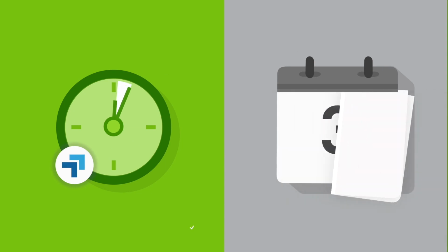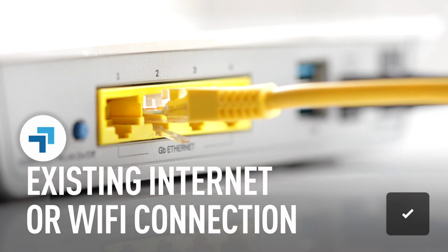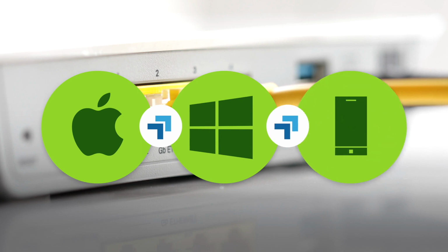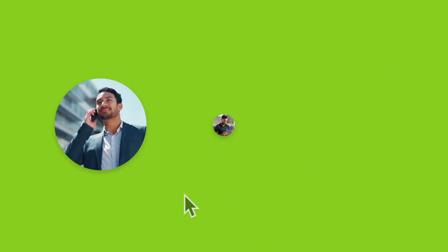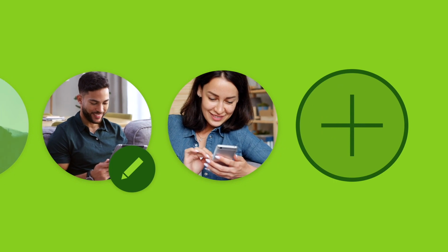And with Elevate, the entire setup process takes hours, not weeks. Phones simply plug into your existing internet connection or connect to your Wi-Fi. Apps are available for Macs, PCs, and mobile phones. And adding or changing users is quick and easy, taking just a few minutes. It's as simple as that.